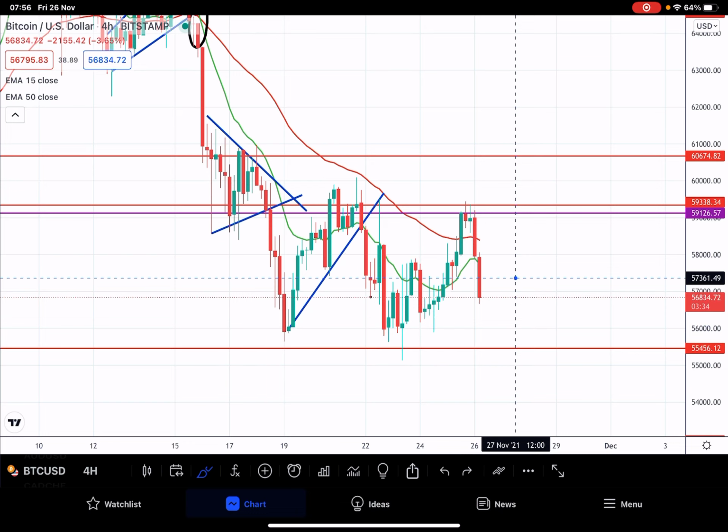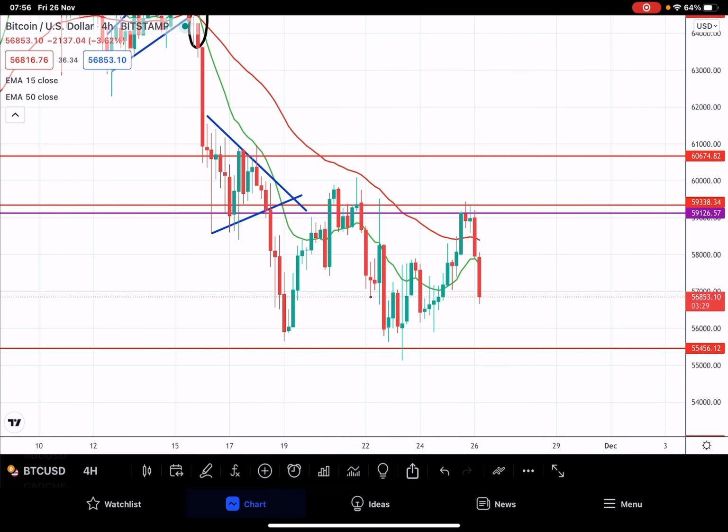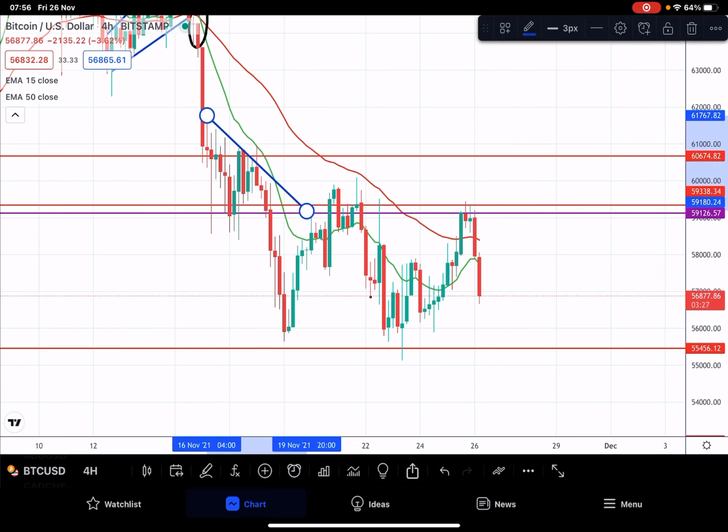Let's get rid of all these on the actual chart to make it look nice and fresh for you guys. Get rid of this, get rid of this, and get rid of this.